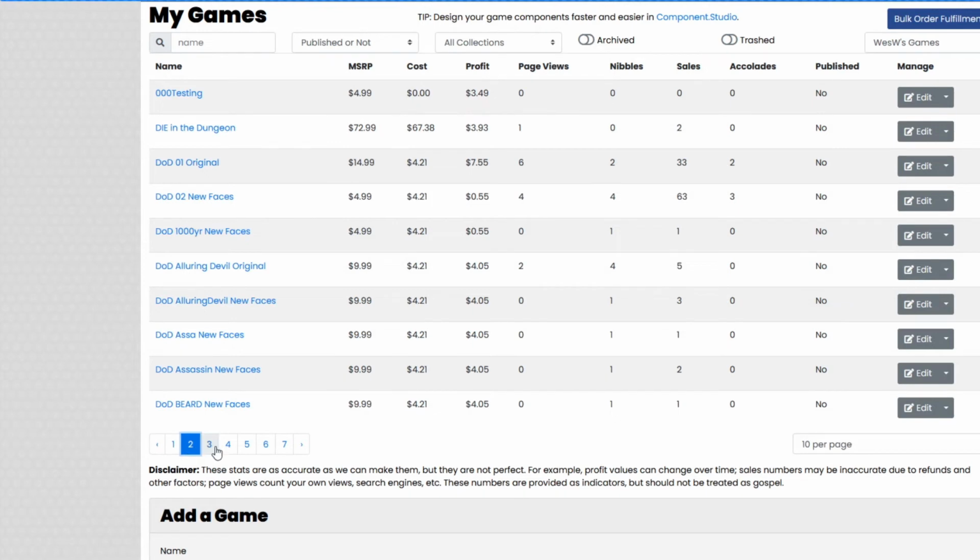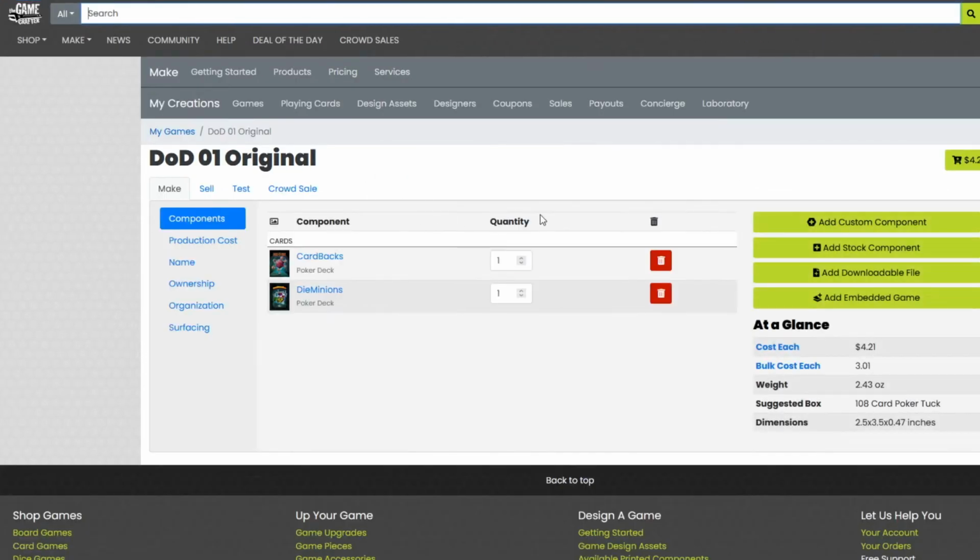So I've got a bunch of games in here, but let's say I wanted to do an example of a game that I made a while ago, Deck of Dice. So Deck of Dice, we'll use the original that I did. So originally when I was doing crowdfunding for Deck of Dice, I did my crowdfunding on Kickstarter at the time, but I actually produced it through the Game Crafter. And then I ordered tons of these and sent them out individually to backers.